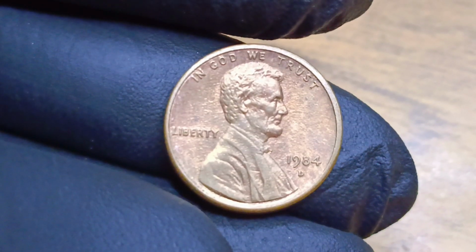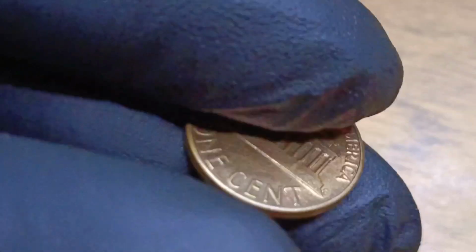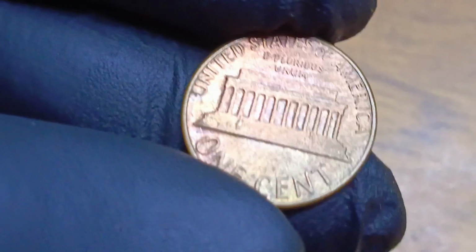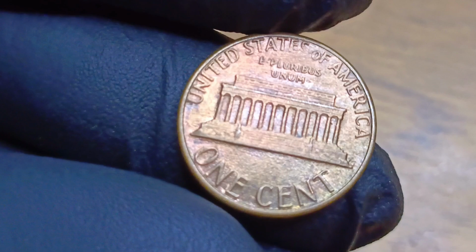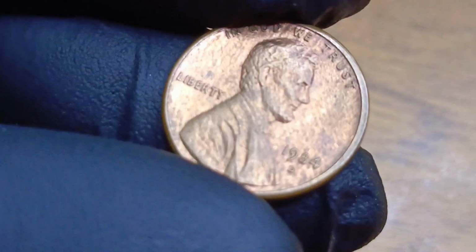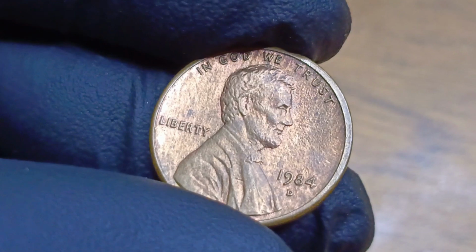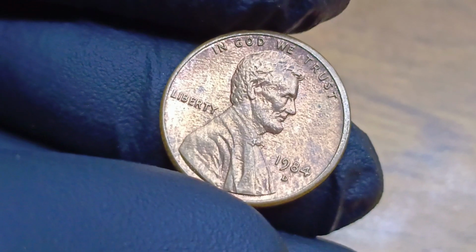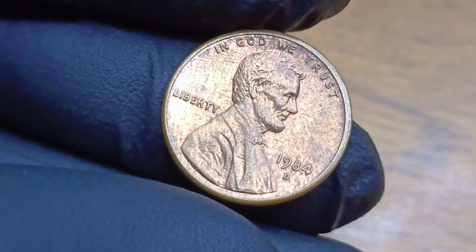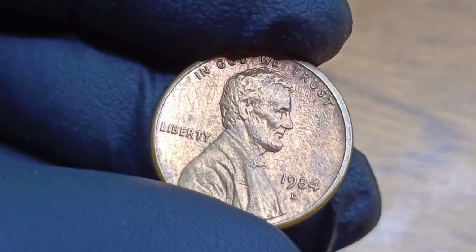Another error is the off-center strike, where the planchet is misaligned during striking, shifting the design off-center and leaving a blank crescent on one side, and the value depends on the degree of misalignment. 10% off-center might be worth $10, but a dramatic 50% off-center strike with the date and mint mark intact could fetch $100 to $500, as collectors prize the visual oddity, and a 1984 D penny with an extreme 70% off-center error in uncirculated condition could climb higher, though still far from millions.